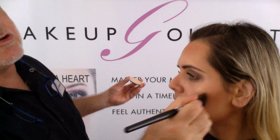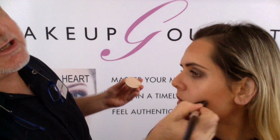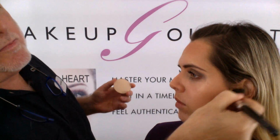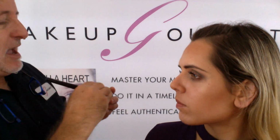What you're doing is you're blending this. You're making this look like it's been photoshopped. It just disappears. You know, shadow is a gradient that's beautiful and not edgy. So if you just blend in one direction, you don't get that effect. So you have to go back and forth.